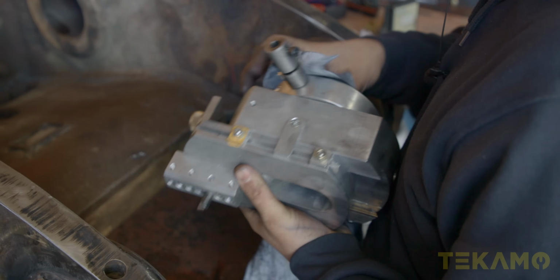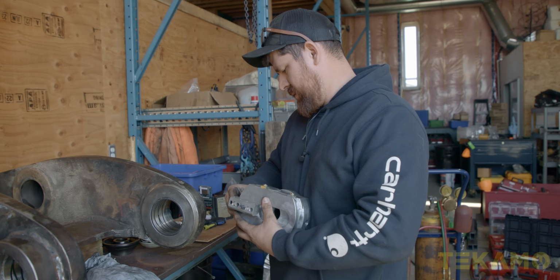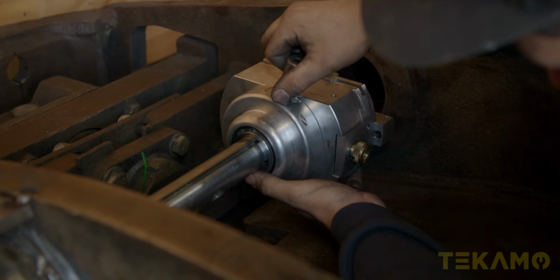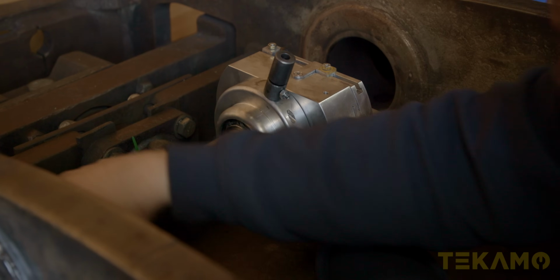Nobody told me business would be this hard. Just crank this all the way in. I hope this fits. I'm no machinist, that's for sure.